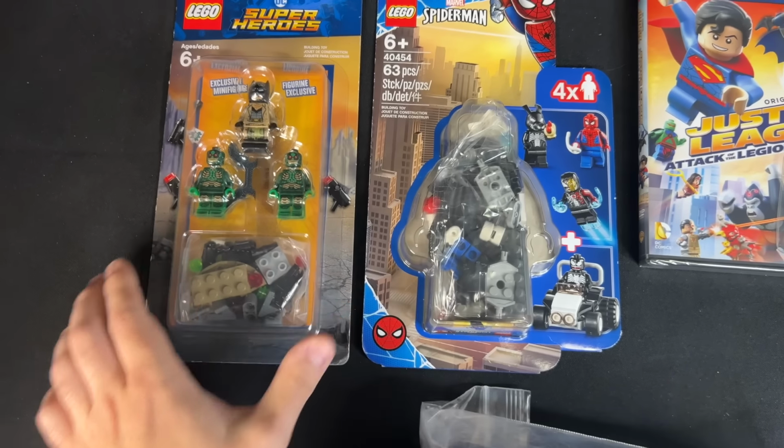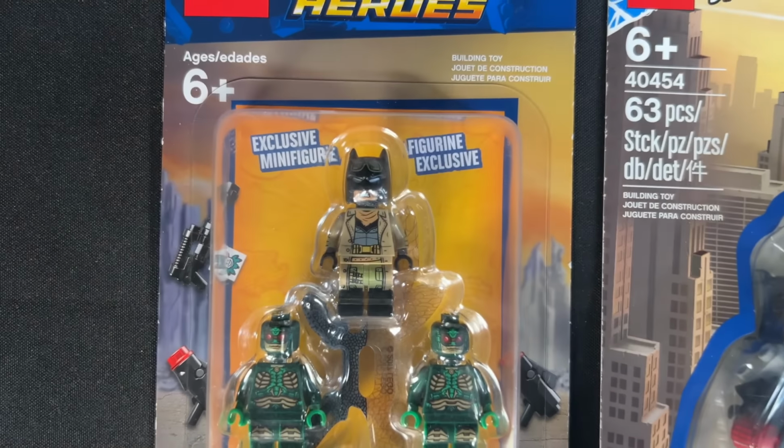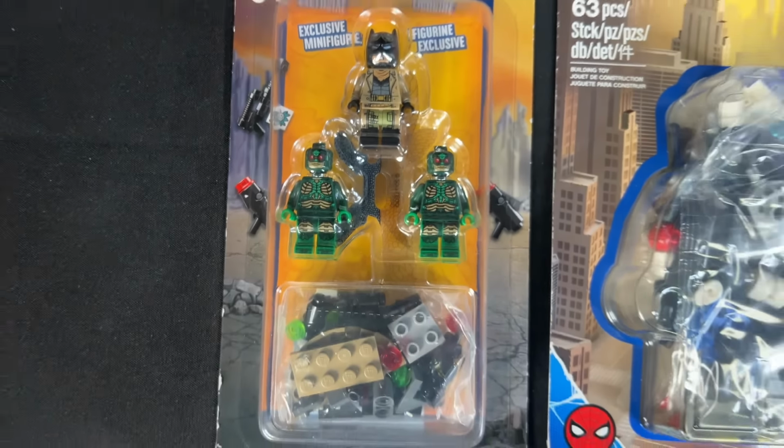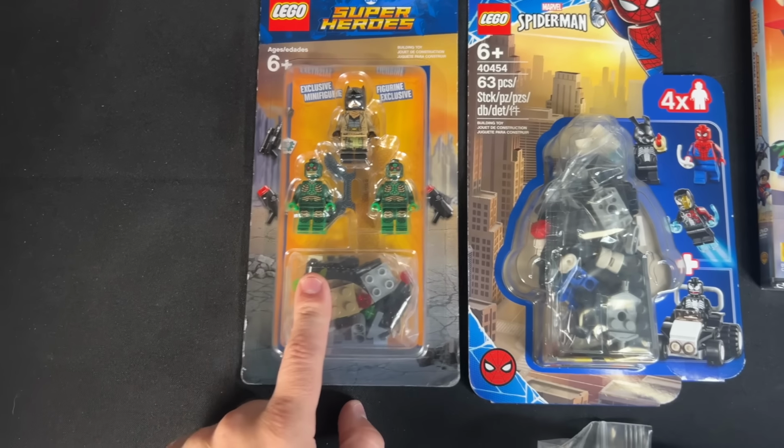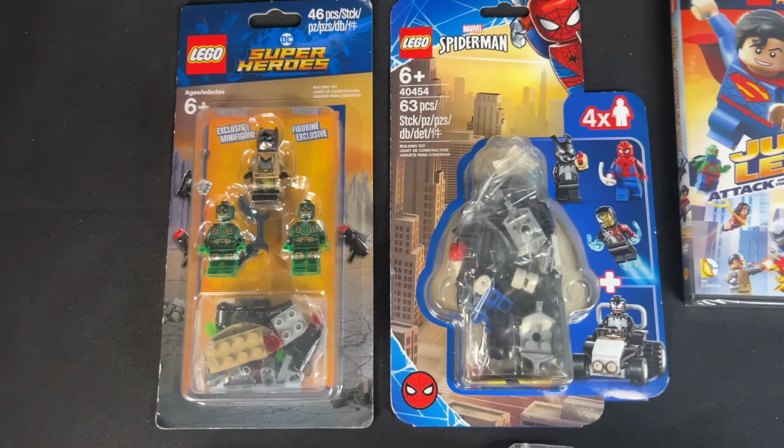All right, picked up some really cool LEGO store accessory packs here. This one being the Nightmare Batman with the Parademons from Justice League. Really, really cool set, that one. I guess it might be from BVS. I guess it's kind of from both, doesn't matter.